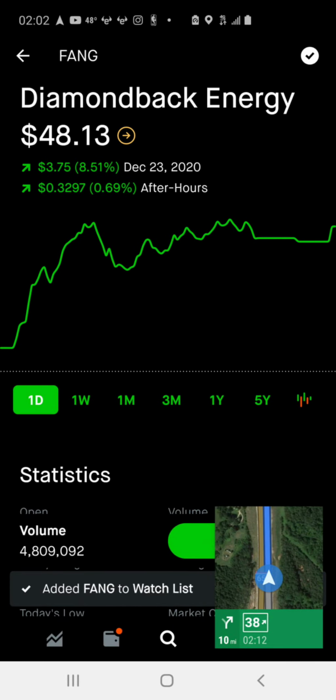Then we got FANG, Diamondback Energy. Great dividend play as well. 3.41% dividend. They have a constantly growing dividend. And this thing has almost a 50% upside on it. And basically, the stimulus is going to be a great catalyst for this stock. Analysts got it at an 89% buy rating. This is dealing with oil. And oil's had the worst year, so hopefully it doesn't bleed into 2021.